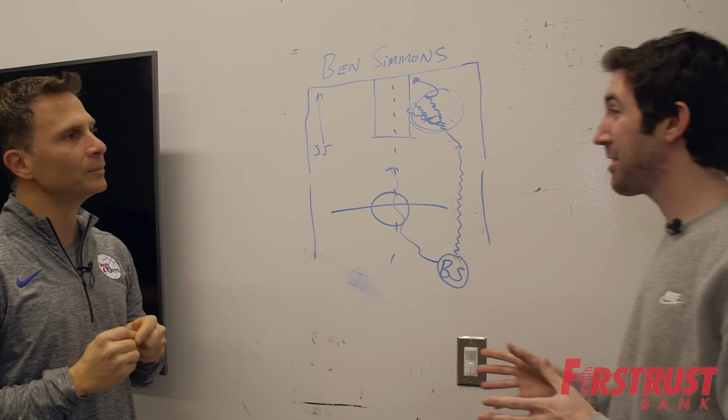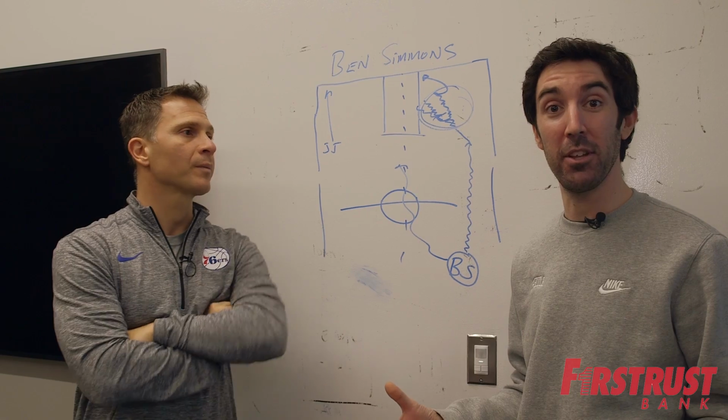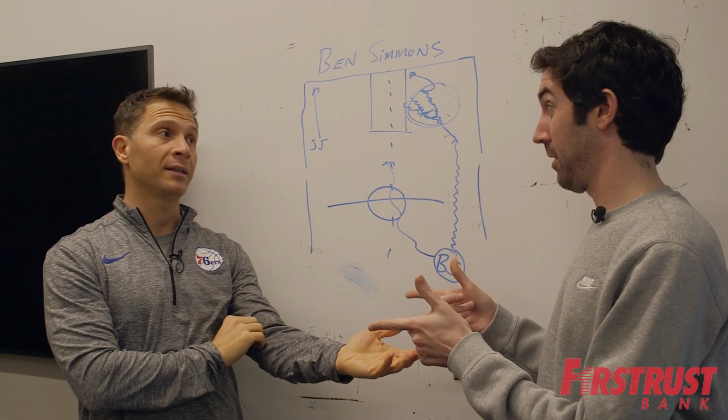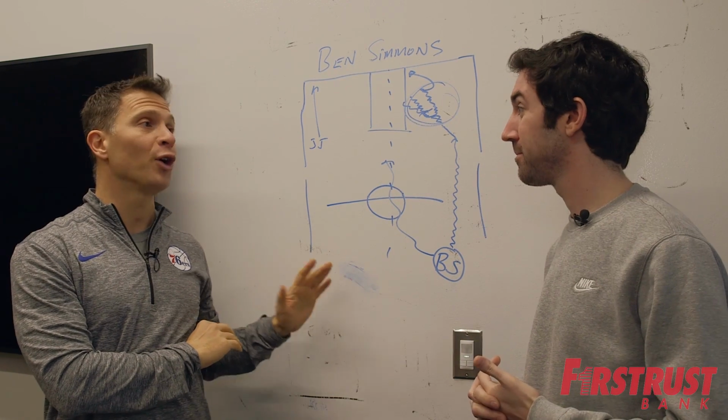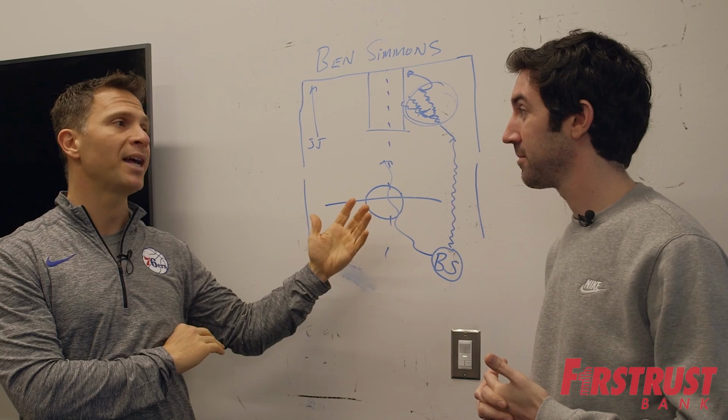So between Simmons and Joel Embiid, obviously a really big reason why the Sixers are one of the most effective teams in the league right now in terms of post-play efficiency. Yeah, and include Dario in that. You're right. We've got three guys, and they're all starting, and they're all 6'10" and above, so it makes it really hard for teams to match up against us.